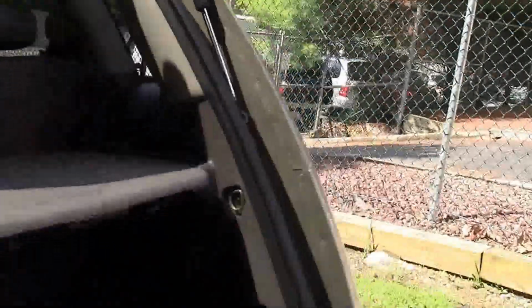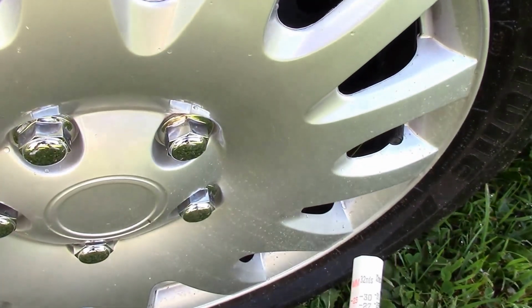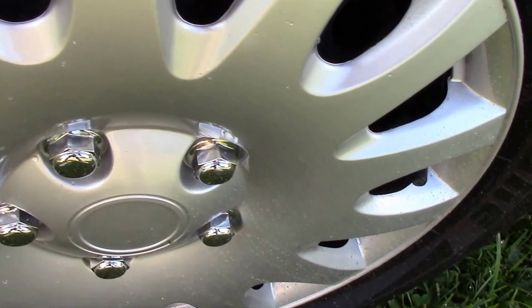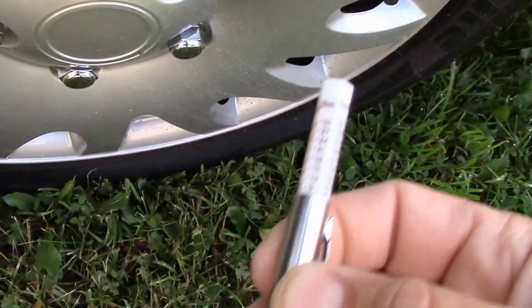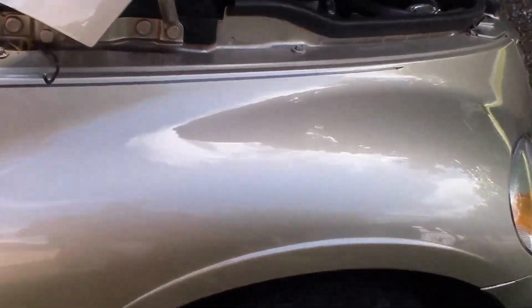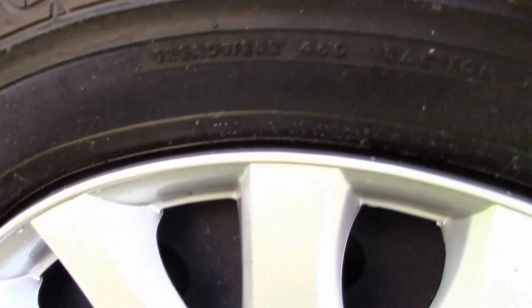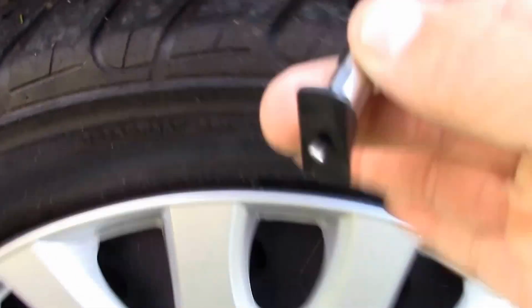Come on, we'll go around to this side. And we have another, looks like, matching tire on the back. Yeah, and that one is about 6/32. I hope I'm doing this right. Yeah, that's about between 6 and 9/32. And the right front, let's see here. Let's see how good this one is. Am I doing this right? Holy cow.